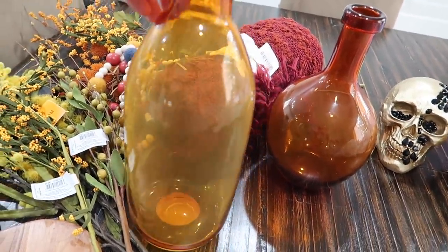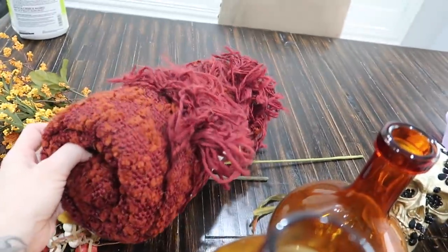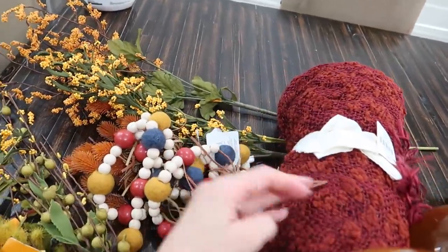I am going to just really do the kitchen area and the dining area today. Like I said, I don't get super crazy, but I did find some super cute stuff at Joann's.